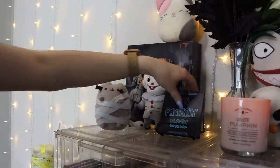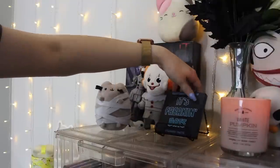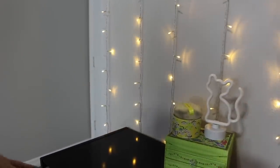I couldn't tell you. I have my unopened It's Frickin' Bats palette because I wanted to have one for display purposes because it's my baby. And scooting right along right next to it, this is just kind of my empty part of my desk. I actually want to get more of these organizers to spread across more because I need more space.